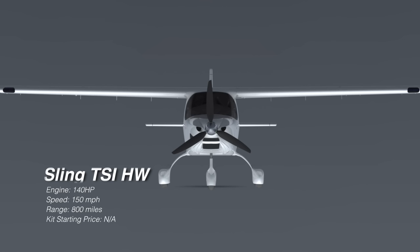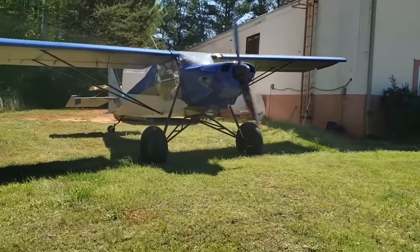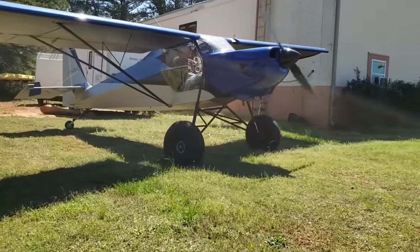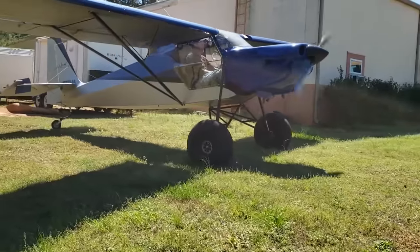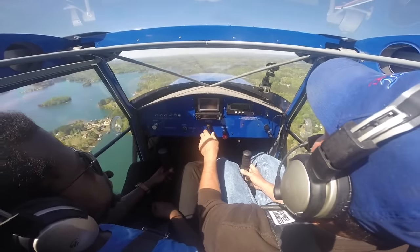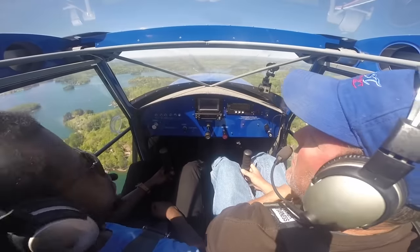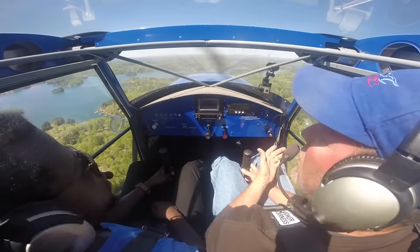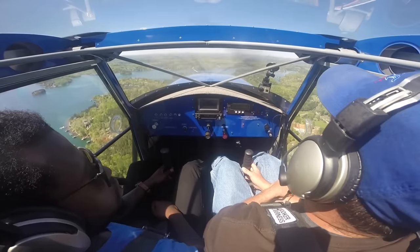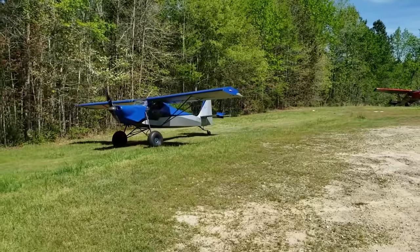Next, we have the SUPERSTOL XL from Just Aircraft. The SUPERSTOL XL is another great option for all pilots. Amazing stall capabilities, and you can build on either as a light sport or an experimental aircraft. The standard SUPERSTOL comes with a 100 horsepower Rotax engine that puts you in the light sport category. But if you want much better performance, you opt in for a bigger engine. Currently, you can have your choice of power plant for the XL model, but the one we featured on this channel before is built around a 180 horsepower Titan engine.